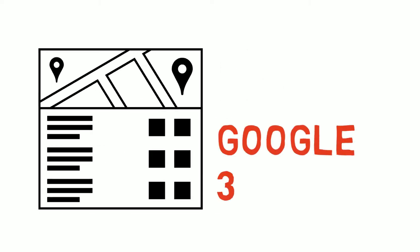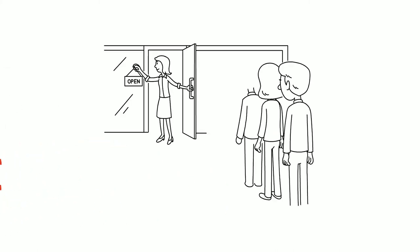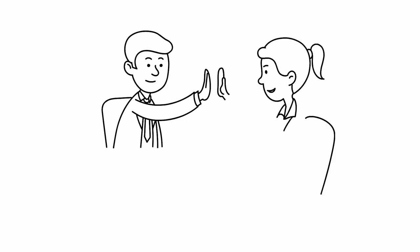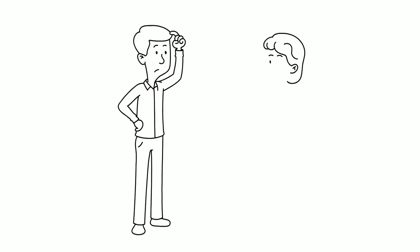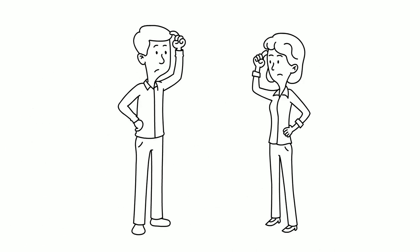Did you know getting your business listed in what's called the Google 3-pack is one of the best ways to generate a consistent flow of customers? And businesses like yours that are able to get ranked in the Google 3-pack have a huge advantage over their competition.